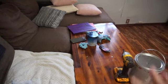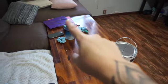Okay guys, so for the most part, I got everything picked up. Sorry, I'm out of breath. I'm trying to work fast. That's the paint I'm gonna use, drill I'm gonna use, all that. Some of that's Ali's and the rest is just, you know.